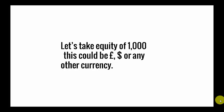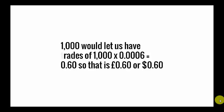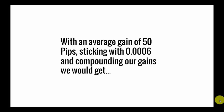Let's start off with equity of 1,000. It doesn't matter if it's £1,000 or $1,000 or 1,000 of any other currency. That 1,000 would let us make trades on the principles that I teach of 1,000 times 0.0006 or 60 cents, 60 pence, whatever it is that you're working in. A tiny amount compared to the £1,000 of equity, but an amount that I consider to be very safe.